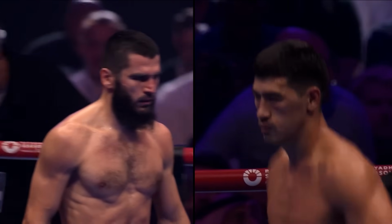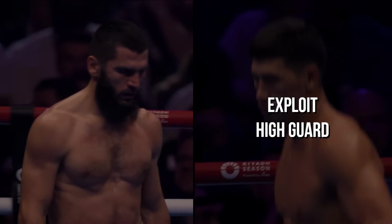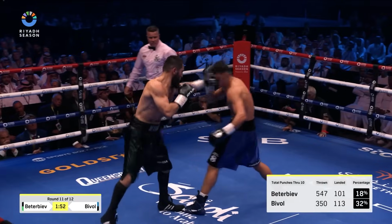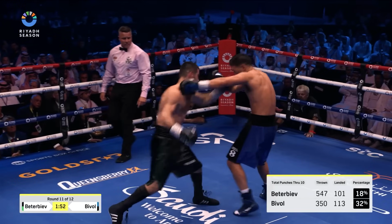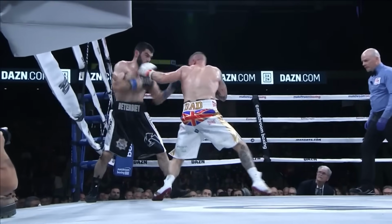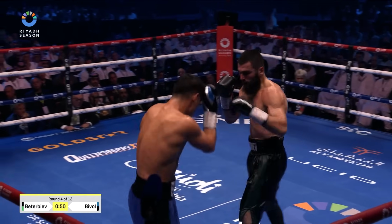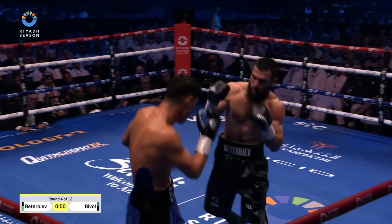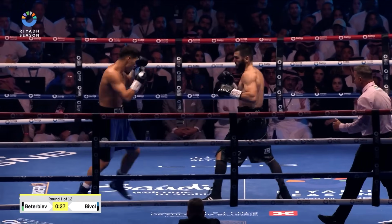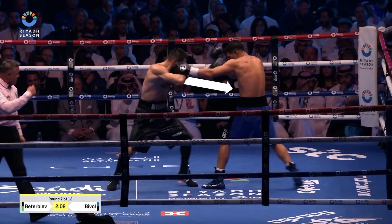While Bivol's key is to exploit Beterbiev's high guard, Beterbiev must do the same with Bivol's long guard. Beterbiev's overhand right is a dangerous weapon that can land over Bivol's extended lead hand. This shot has proven effective for Artur, often landing on the side of an opponent's head. Additionally, attacking under the long guard with body shots is an effective strategy, as the long guard naturally leaves openings downstairs.